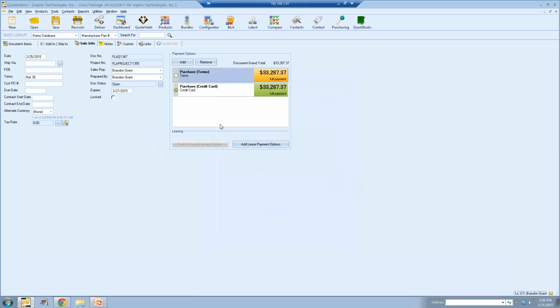So on our Payment Options window, you'll see the leasing option here. Once I've added leasing options, I'll be able to refresh them, but obviously I need to add them first. So we're going to show you the Great America integration first. So we're going to click Add Lease Payment Options.